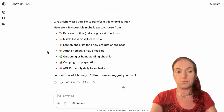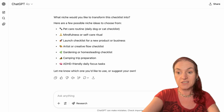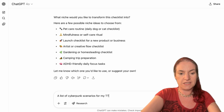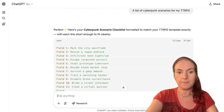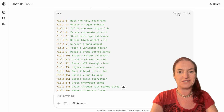And it asks us, what niche would you like to transform this checklist into? So I'm going to say a list of cyberpunk scenarios for my TTRPG, tabletop role-playing game. Check it out. It has given us an awesome list of scenarios.